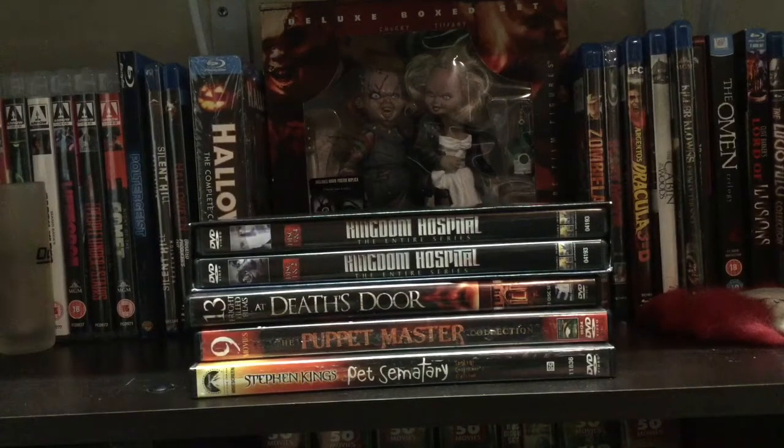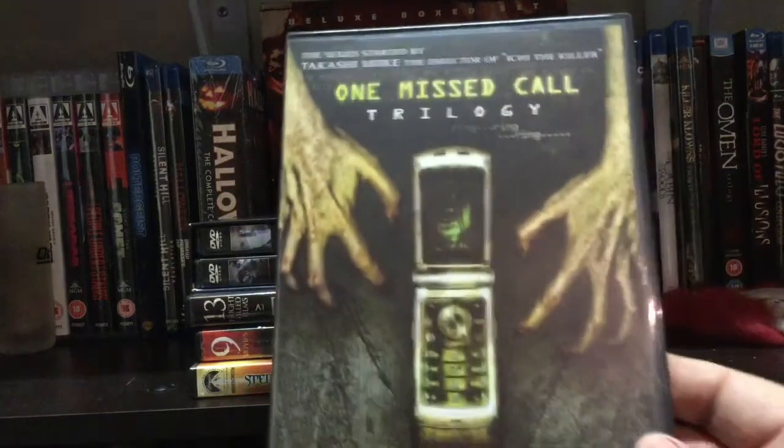Next. This one, I just recently saw the American version of this. This is the Japanese. It's all three movies. I got this for really cheap too at FYE. I think I paid $5 for this or something. It's got 6 discs in it. This is the One Missed Call trilogy.